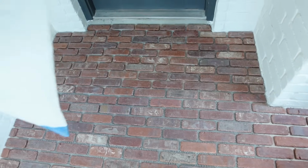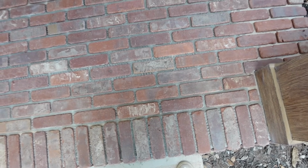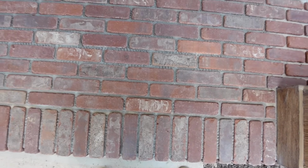And I'm going to be using a grout bag because I don't want to have to be wiping grout off the tops of these bricks like if I used a grout float. So I'm just going to use this bag, like icing a cake, in the joints here of all of these bricks.